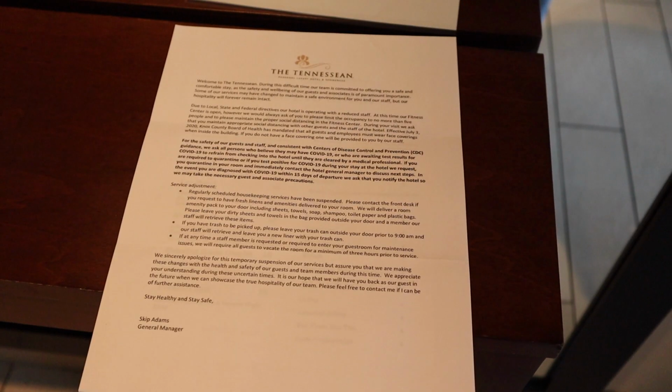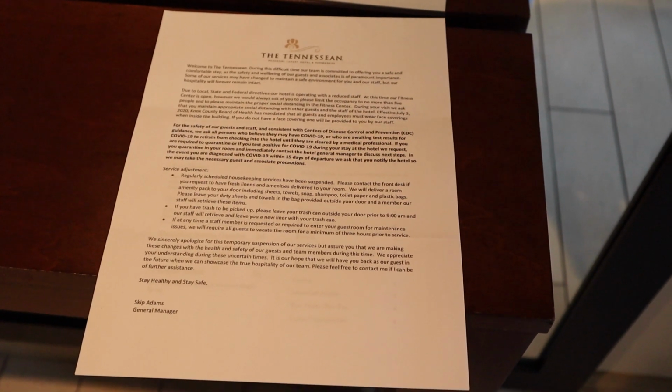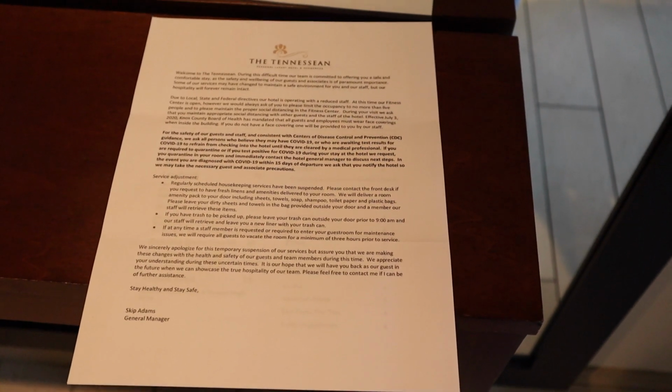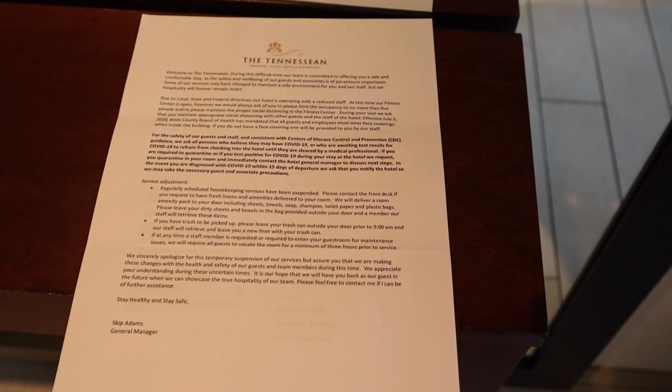A couple of reasons why my view might not be so great is, one, I'm on the 3rd floor, and secondly, they did let me check in at 11:30 rather than the usual 3 o'clock. And really, I don't care about the view because I plan on going down to Gatlinburg and Pigeon Forge, and I'm going to be seeing the mountains, so that's much more important. And for those of you who are concerned about traveling during COVID, let me assure you the Tennessean is going to great lengths to keep you safe and healthy. Right here is a paper where they explained everything that they're doing to keep things clean.